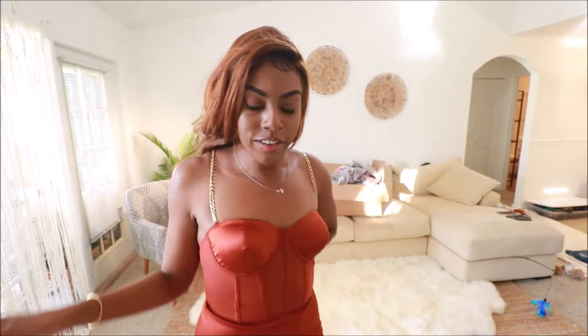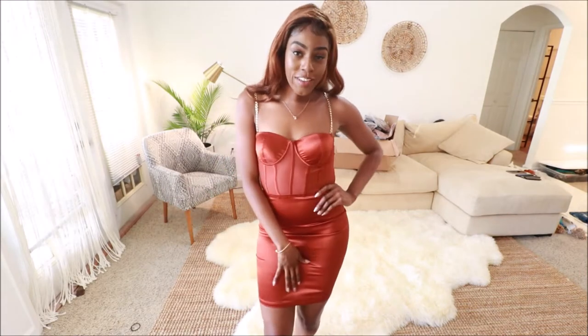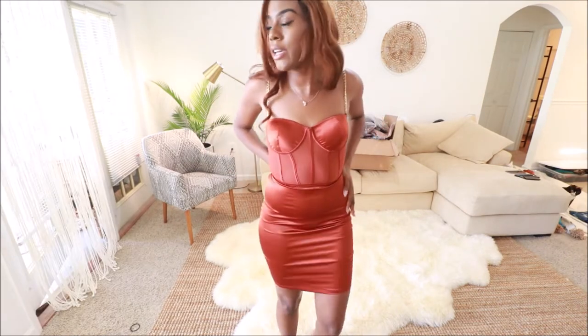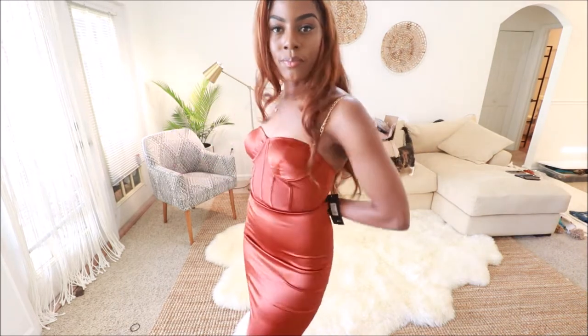All right, so here's the first outfit. My knees ashy. This dress got me feeling myself. What do y'all think? I love it. I love the color. It hugs your body right. I do wish it was a tad bit tighter though, but hey, yeah, I love this dress. Let's put on the next one.